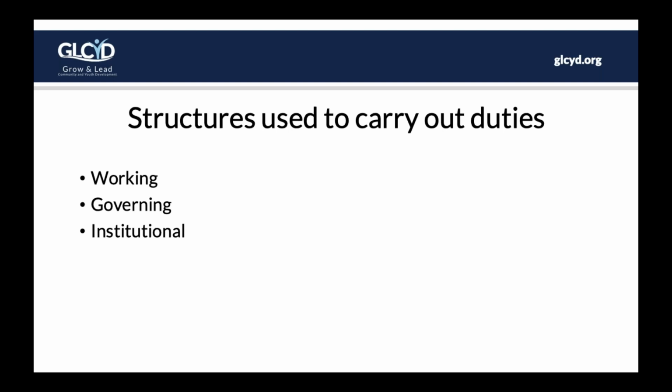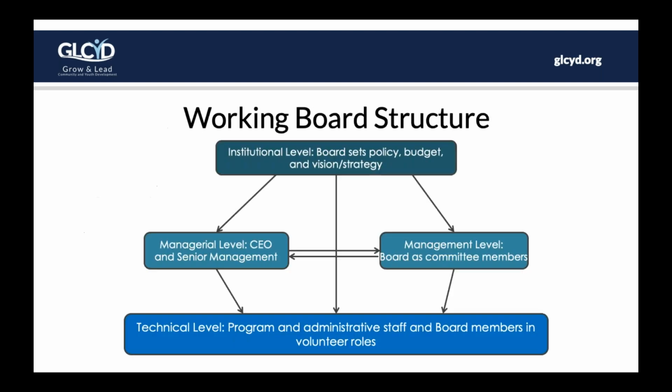And as you grow and just develop and become more of a mature organization, you'll slowly work your way through different steps. Sometimes many never make the institutional level, but definitely there is a point in time where an organization grows out of a working board into a governing board. So we'll start off with a little graph here to show you a working board structure. All 3 of those levels I'd mentioned, working, governing, institutional.